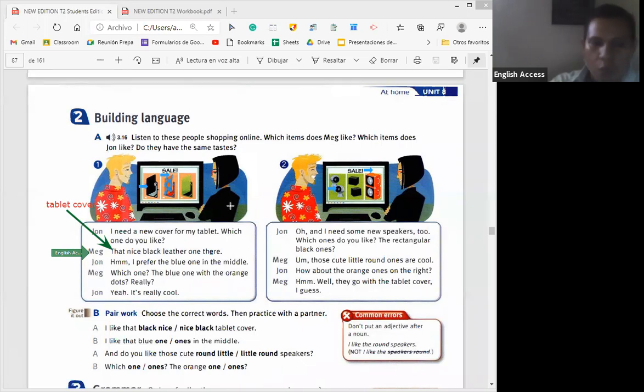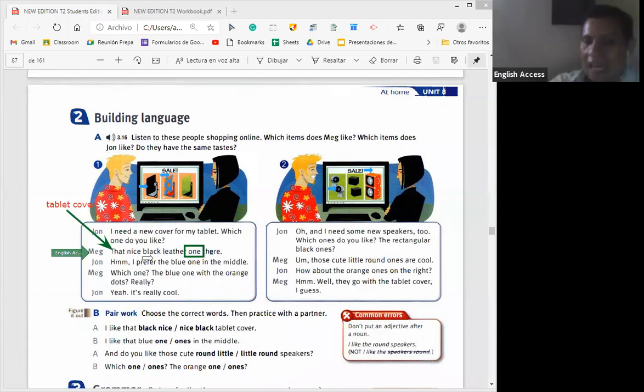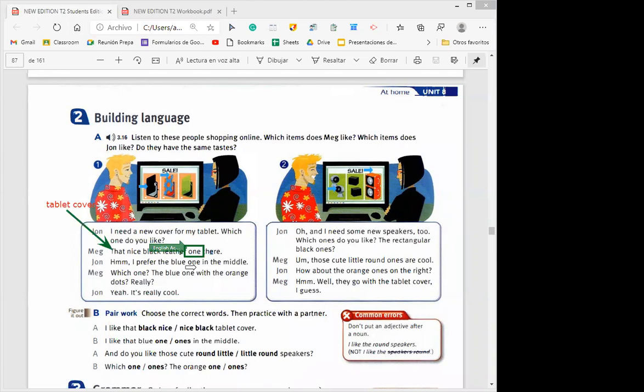Okay, look. The word that refers to the tablet or the tablet cover is this one. It says the nice black leather one, or the nice black leather tablet cover. So when you don't want to repeat the name of the object again, you have to use the word one, because you are referring to one object, which is the tablet cover. You are talking about the same object, but in a different color, of course.